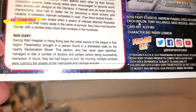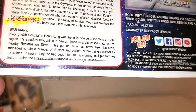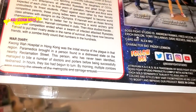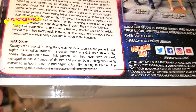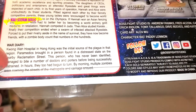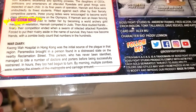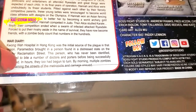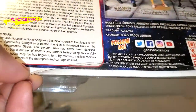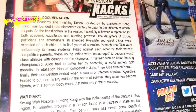Quan Wan Hospital in Hong Kong was the initial source of the plague in that region. Paramedics brought a person found in distressed state to the nearby Reclamation Street. This person, who has never been identified, managed to bite a number of doctors and porters. Were being successfully restrained in hours. They too have begun to turn. It says by morning, multiple zombies were roaming the streets of the metropolis and carnage ensued.